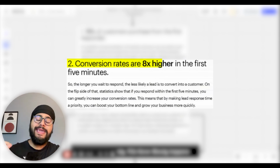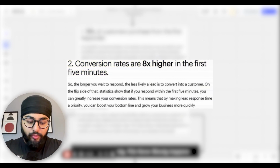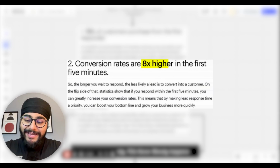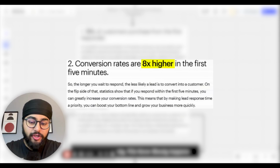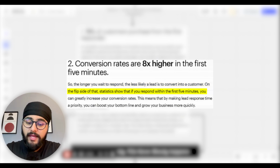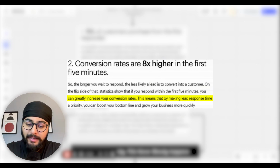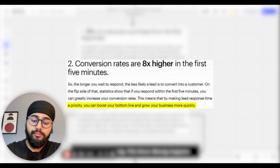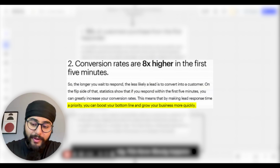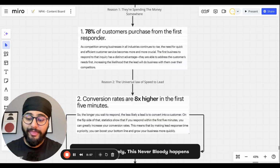Conversion rates are 8 times higher in the first 5 minutes. So if you get in touch with a prospect within 5 minutes, there is an 800% higher chance that you are going to be able to convert them. The longer you wait to respond, the less likely a lead is to convert into a customer. And on the flip side of that, statistics show that if you respond within 5 minutes, you can greatly increase your conversion rates. This means that by making lead response time a priority, you can boost your bottom line and grow your business quickly, almost up to 5 to 800% if you're not reaching out to these people within 5 minutes.